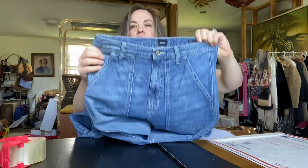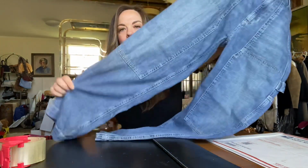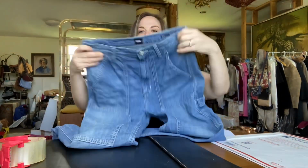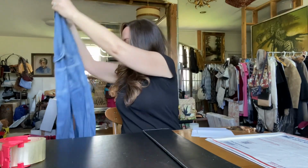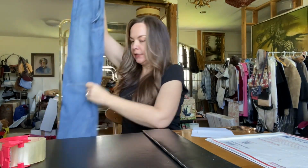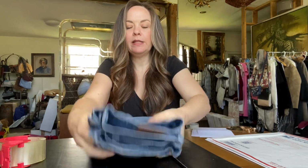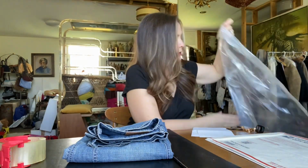It is this pair of Edwin. The style name is Bailey, the worker pant. And these were sold through Sundance magazine. And I tend to have pretty good luck with items from Sundance. They have good style, usually good fabrics, and good quality.